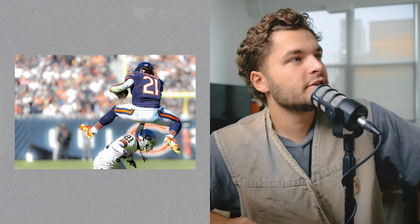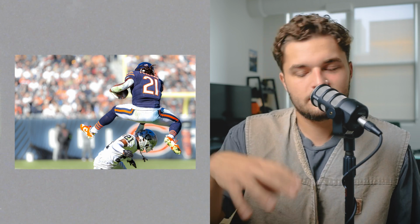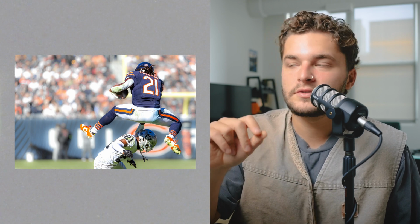Click play on the camera, and sure enough, there it is, the entire sequence of D'Onta Foreman hurdling the defender. The kind of photos you can't really make up. The kind of photos that I am very happy to get, and look at how sick his cleats are once again. Bit of a sneakerhead myself. Not a huge sneakerhead. I haven't gotten shoes in a while, but those are so fire.